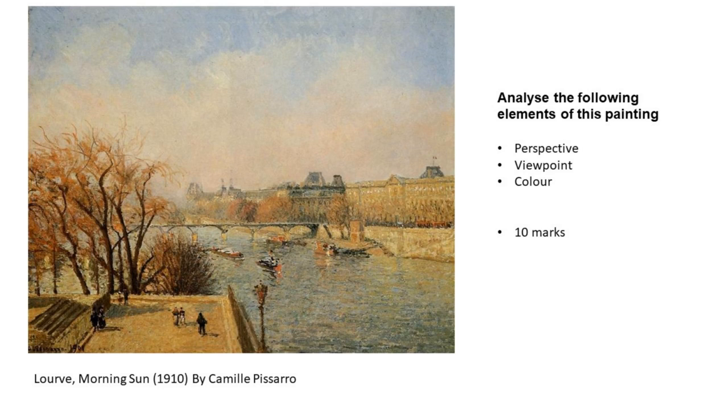Or for another mark, you could try and say that the viewpoint is helping you to really see the season and how Paris looks in autumn. Or the viewpoint is really helping you get a sense of what it's like in a morning in Paris and how beautiful the light is on the buildings and in the trees and in the water.